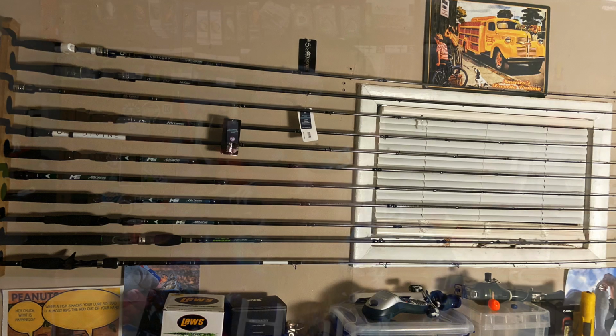Very nice, respectable arsenal of 6 cents rods and baits. A lot of really awesome stuff going on right here. Very nice man cave and tackle collection. I'm gonna have to give that submission 3.5 out of 5 Cheetos. Thank you, Charles, for the submission.